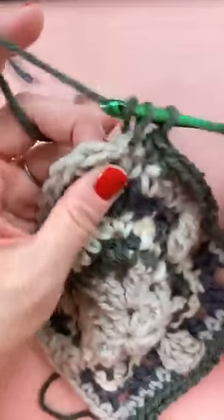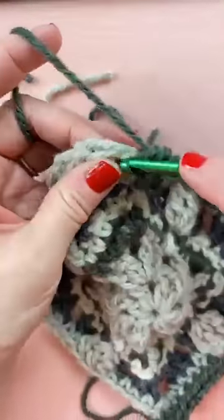So now we're back to the corner. 1, 2, and 3.